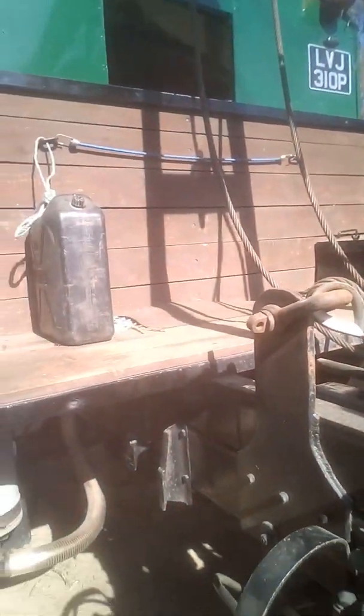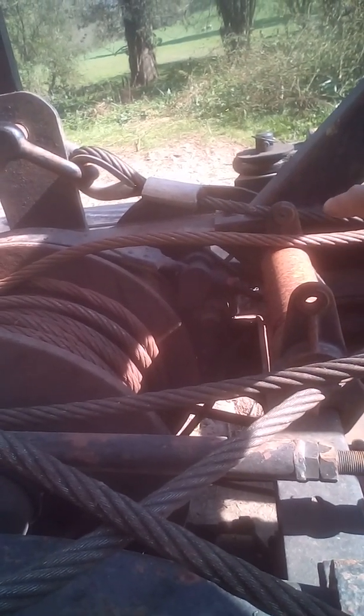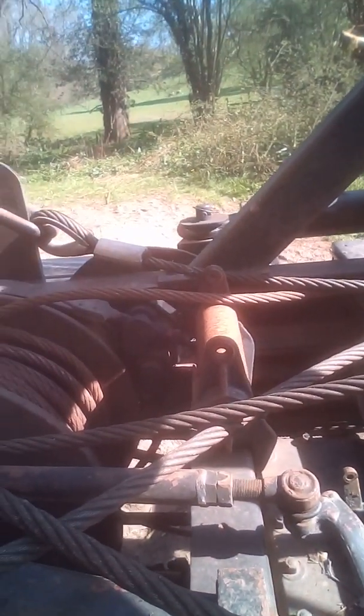Yeah, anyway, we'll crack on and do a bit more, see if we can get this tree moved. There's the winch. Rated at 7 tons, and the rope used to run over a lever on here, which was then connected up to the pump. So when you had approximately a 7-ton pull on the winch cable, the lever moved forward and cut the fuel pump. But that's obviously been taken off, so there's a lot more pull on it, and it's a 3/4 inch rope.